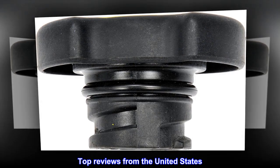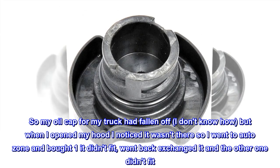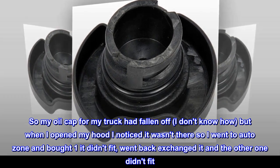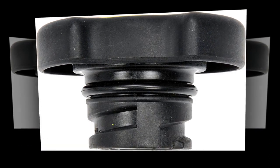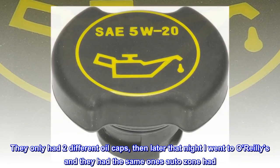Top reviews from the United States. Unbelievable but in a great way. So my oil cap for my truck had fallen off. I don't know how. But when I opened my hood I noticed it wasn't there, so I went to AutoZone and bought one. It didn't fit, went back, exchanged it, and the other one didn't fit. They only had 2 different oil caps. Then later that night I went to O'Reilly's and they had the same ones AutoZone had.